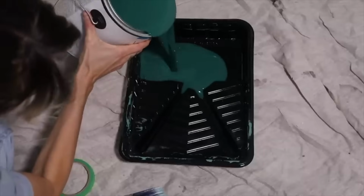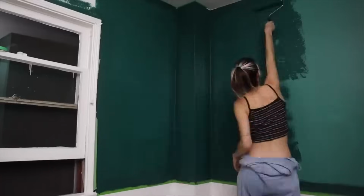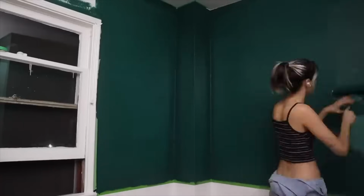I would say before you go out and buy those big furniture items, do your wall color you have in mind first, your wall color, your wallpaper. The reason I say this is because wall color can be changed, but if you buy furniture items to go with a wall color and you end up not liking the wall color, well, you just spent a bunch of money on furniture. What a waste, right?